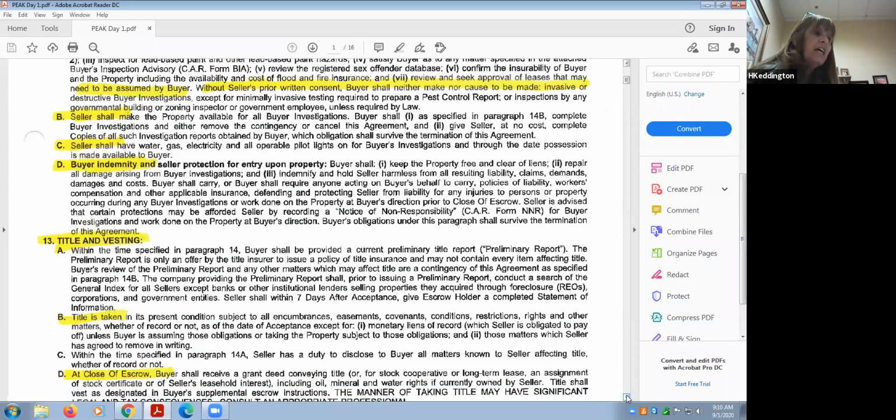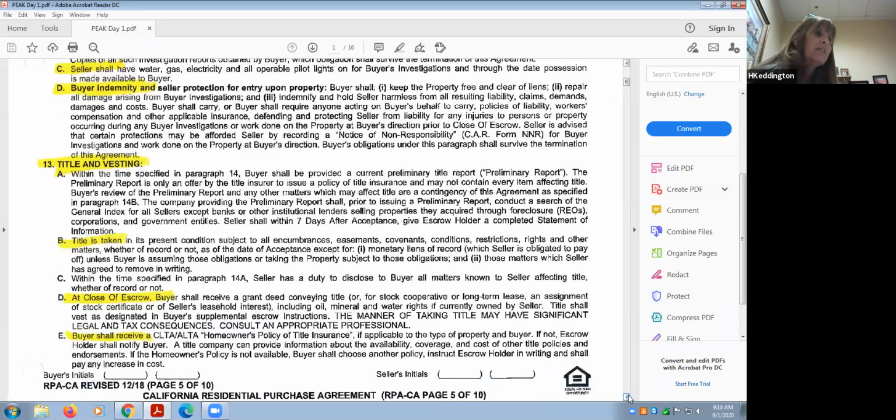Number 13, title investing. The title policy is provided. It is for your client to know that there are no liens affecting the property and you will be able to close on this.